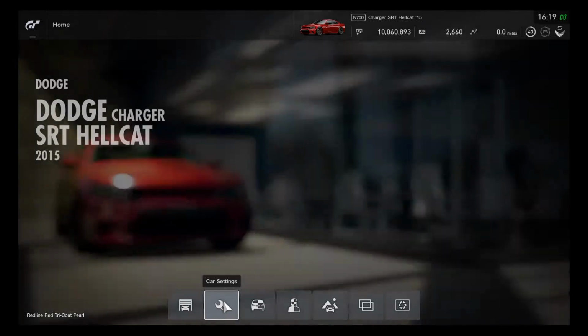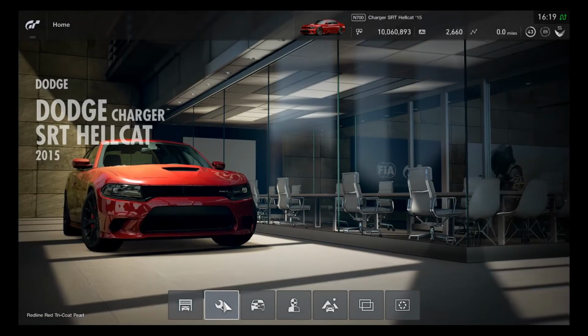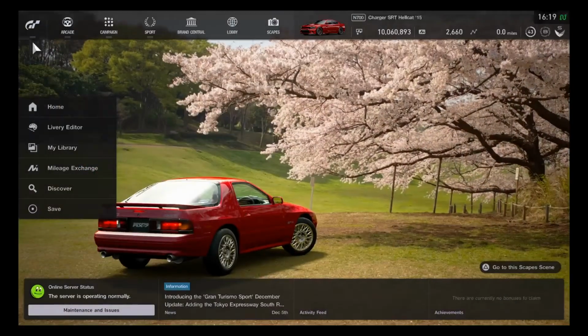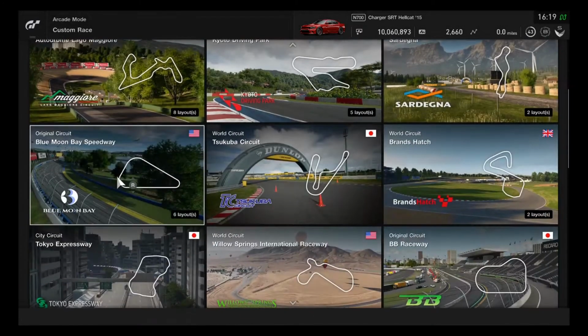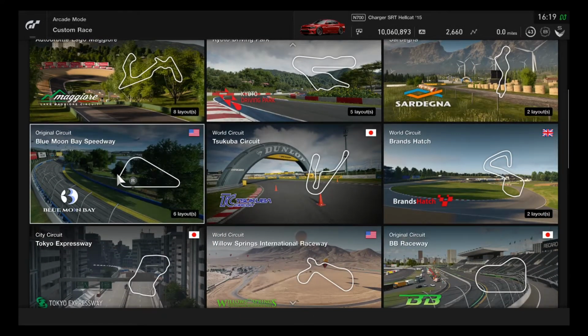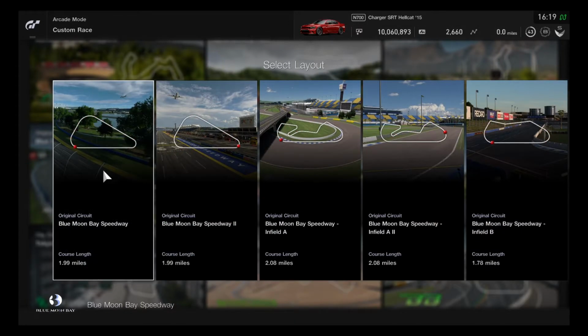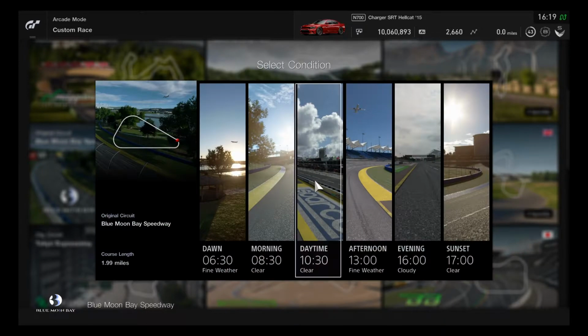I'm about to get ready to try out this Dodge Charger because it has fast performance. I'm getting ready for a spin because it will be only one ordinary race. Time to go to Blue Moon Bay Speedway, because it will be a perfect day for a fresh start.